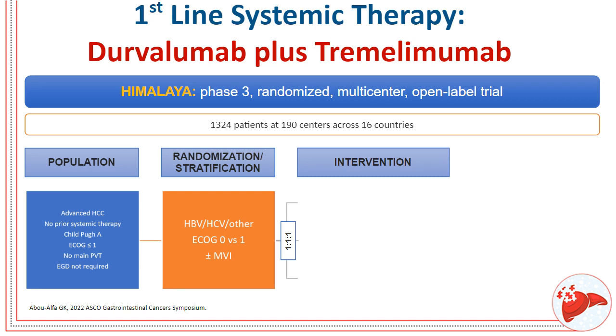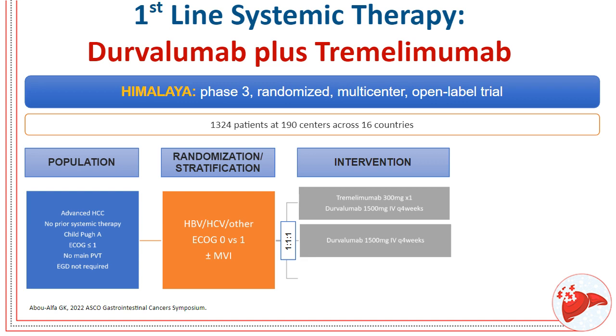It evolved after there was a companion phase 2 study showing that this dosing strategy, using a single priming dose of tremelimumab of 300 milligrams times 1, only given with the first cycle, in combination with durvalumab given continuously every 4 weeks, was the optimal checkpoint blockade strategy. And the final analysis was based upon this treatment arm in comparison to durvalumab monotherapy, in comparison to sorafenib as prior standard of care.